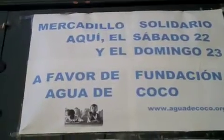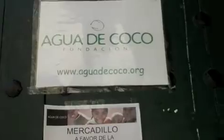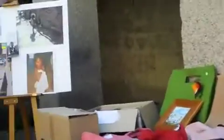So we've come across a little mercadillo here by Agua de Coco, which is kind of an NGO. Literally they're just exhibiting these artworks on areas in Africa and around the world where the kids might not have clean running water, and they're selling little handmade artifacts as well in this area. So it's kind of like a knick-knack area, trying to raise money for Agua de Coco Fondazione.